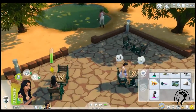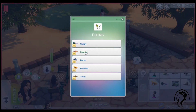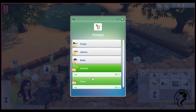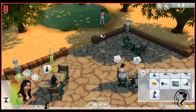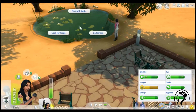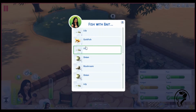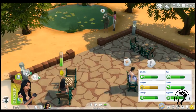So, let's see, what do we have in the notebook? So, an eggplant frog. A lily. Okay. That's good to know. There's fish with bait. Let's use a goldfish. Just why not?